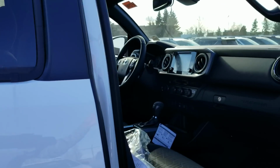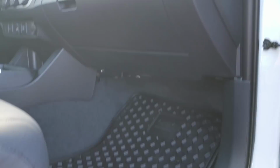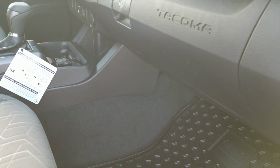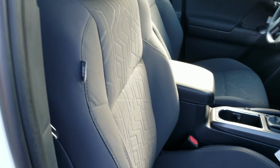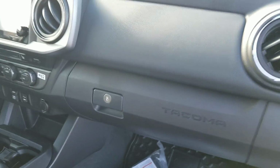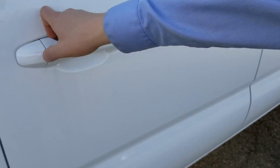Now on the passenger side here, it's got power windows, power locks, chrome door handles. As we look down, you get the all-season mats, at least in the Canadian models. Otherwise, it comes with carpet, I believe. It's got the cloth seats. And then as we move into the back, you get bottle holders in the doors too.